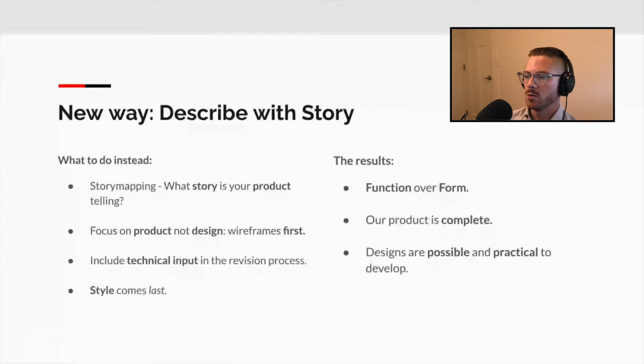The other thing that we're going to do here is we're going to include technical input in this revision process. Now, this is something that you can do yourself. You can do the story mapping yourself. We'll show you some examples of this process so you can do it yourself if you'd like. You can do wireframes yourself. Balsamiq, Miro, pen and paper, right? At this stage, it doesn't matter how it looks. What we're trying to do is get a visual representation of the product, of the high-level stories and actions that the user can take to receive the value that we're offering.